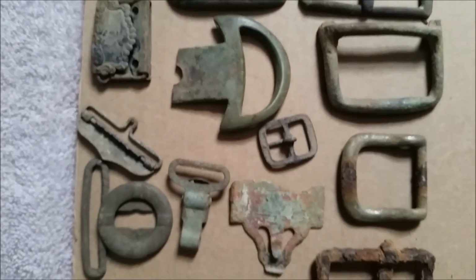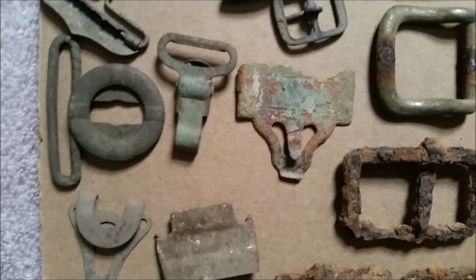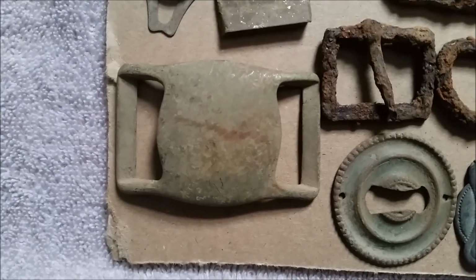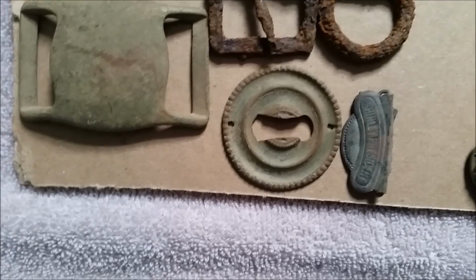No, nothing nobody hasn't seen before. That would have been nice, but that's a fragment of an old buckle. And some iron buckles and that big thing. I think that's a buckle cover. I know that's not a buckle, that's a keyhole. Cover just ended up in that spot.